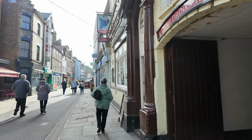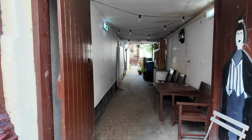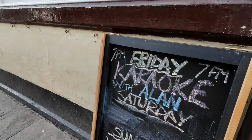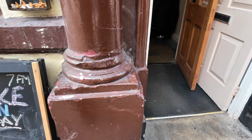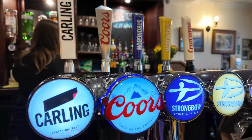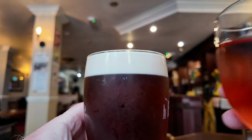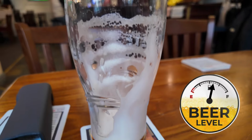There we go. Here's the Black Swan. Rear drinks terrace. Through there. Or we'll just go into here. Someone's coming out. We got Friday karaoke, Sunday video disco. Well, it's not any of those. Okay, what do you want, Rhonda? Like a Tetley's. Sorry, guys. Sorry, I've been drinking craft beer all day. My beer's gone. Oh, and your wine's gone.